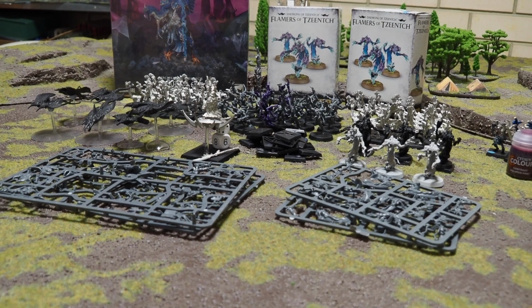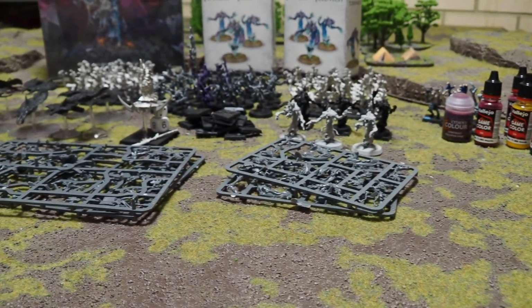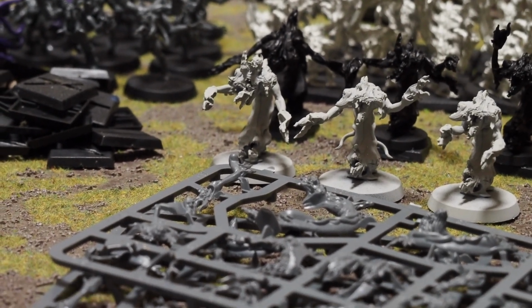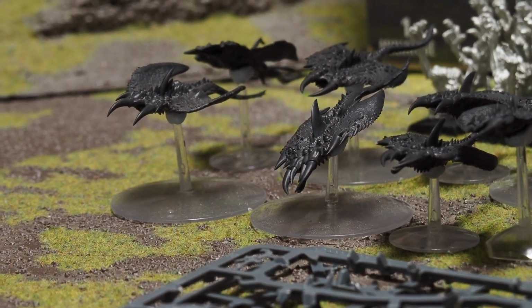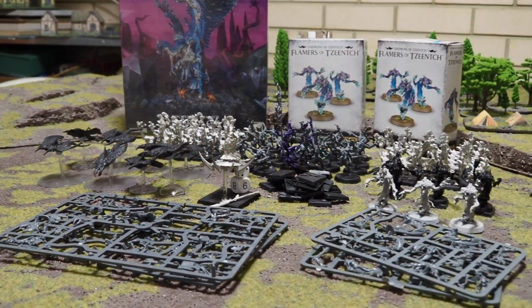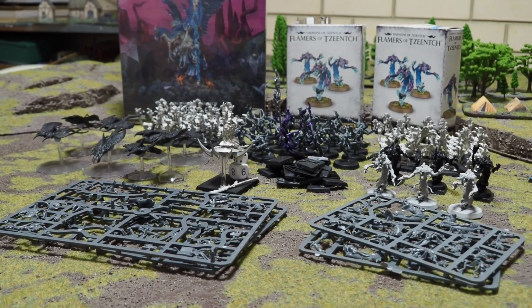Right, so most of this stuff is the current edition of plastics, and we have a bunch of flamers there. I'll zoom in on that, and some more in the boxes. We've got a bunch of plastic horrors, and we have 8 sky sharks, which is a little bit less than I really want. I might see if I can muster up another one from somewhere. And so that's all the current edition plastics, with the exception of the Herald.